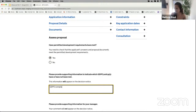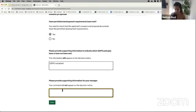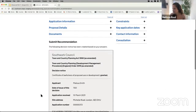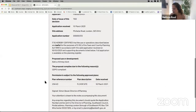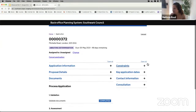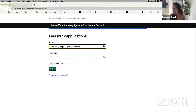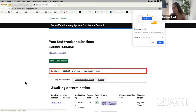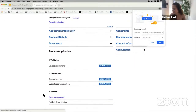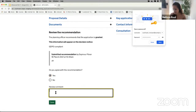GDPO compliant. We'll say, okay. We'll submit the recommendation. And now we have the document reference over here. We'll submit it to the manager and we'll quickly log in as a manager. Let's find Michelle's Road. And now review it, yes, okay.